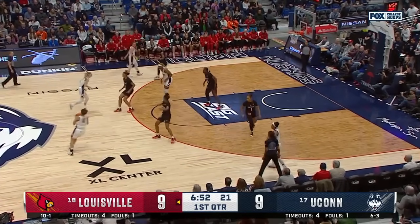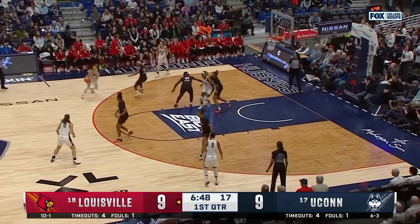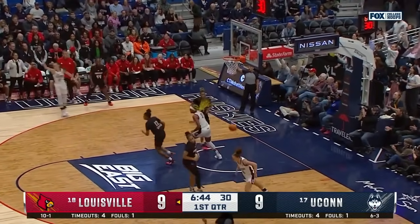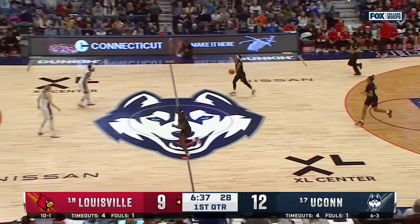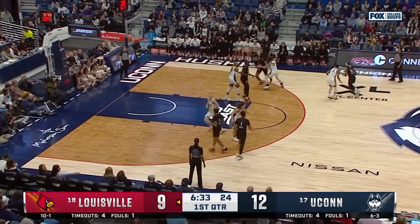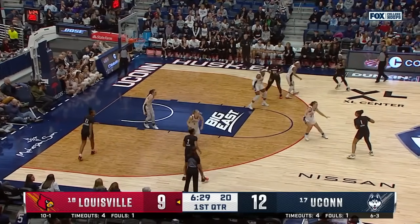Hot shooting here to begin with. 4 of 5 for Louisville. UConn is 4 of 7 going into this possession. That's great action right there for Paige Bueckers. Nyla Harris not used to having to play off of pin downs and fade screens, and Nika Muhl continuing her hot streak from 3. Yes, 7 of her 8 shot attempts against North Carolina were three-point shot attempts. And Muhl 42% from three-point territory this year.